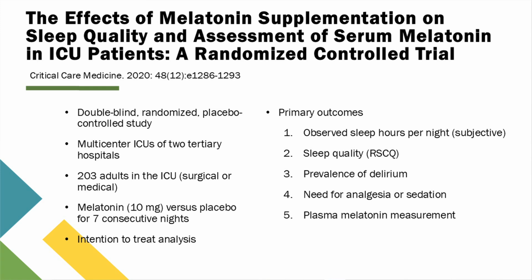The primary outcomes were the number of hours sleeping every night. This was reported by ICU nurses who paid close attention at bedside. Sleep quality was assessed through a questionnaire. The prevalence of delirium was assessed by ICU nurses according to, it's in my notes here, an ICU delirium measurement scale. And then the plasma melatonin measurement was also done by ELISA.